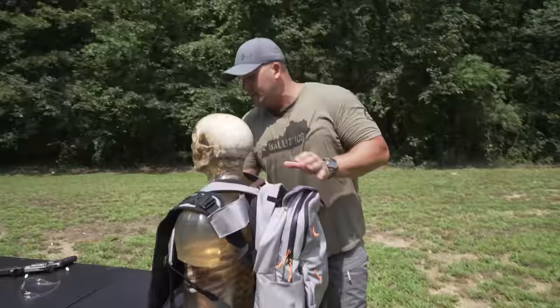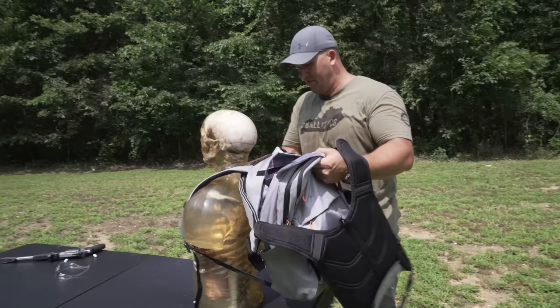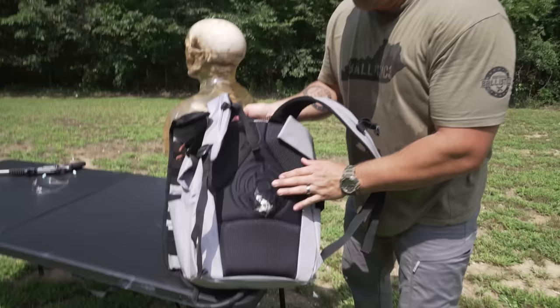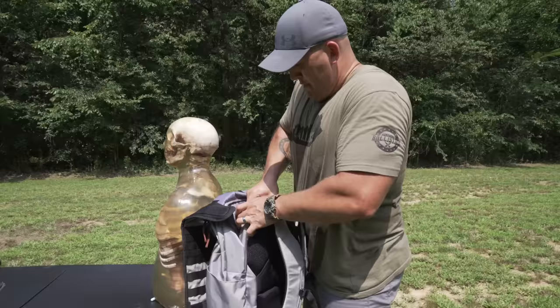Let me take this off of here. Take his backpack off. Yeah. No bullet. But there's a pretty big mark right there. That is a big bulge. Came through the padding on the backpack. Oh my gosh. Okay, that stopped the 460 Magnum.